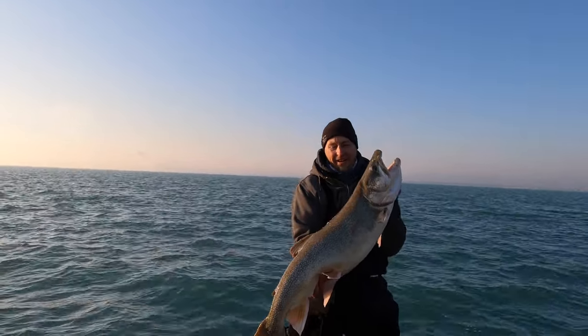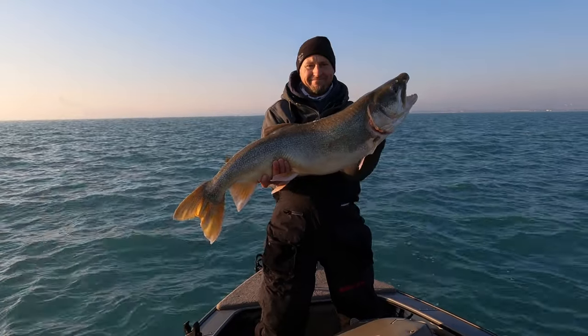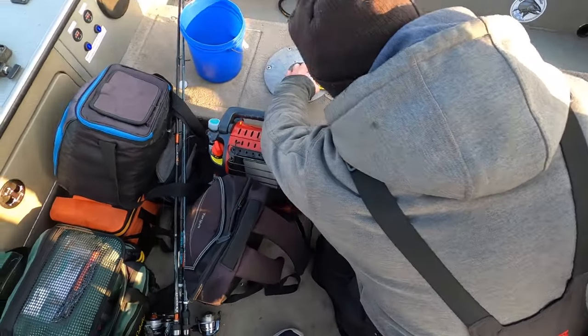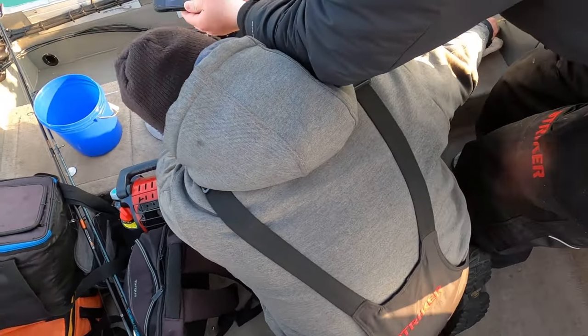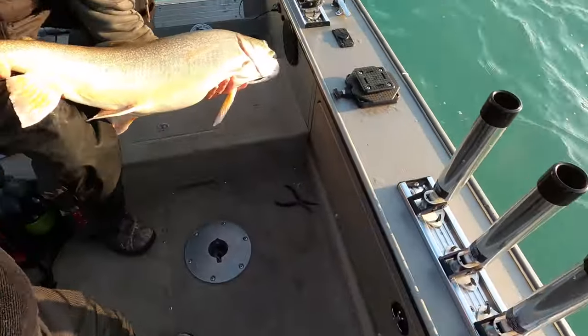Okay, a couple pictures up and down. I'm moving for that one, so it might be a bit blurry. 38 and a half. Max, just do a whole video so they have an idea. 38 and a half, okay? Okay, here we go. Get the release, it's a big girl.